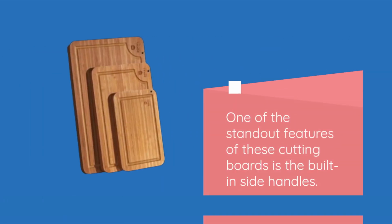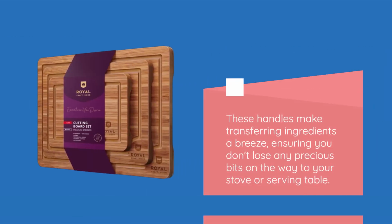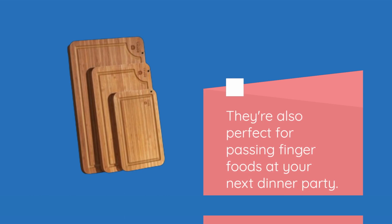One of the standout features of these cutting boards is the built-in side handles. These handles make transferring ingredients a breeze, ensuring you don't lose any precious bits on the way to your stove or serving table. They're also perfect for passing finger foods at your next dinner party.